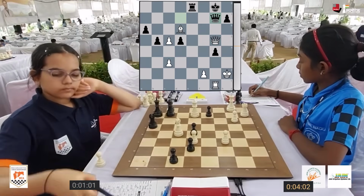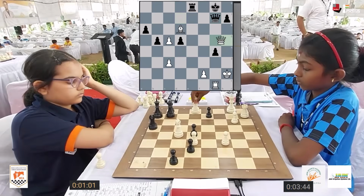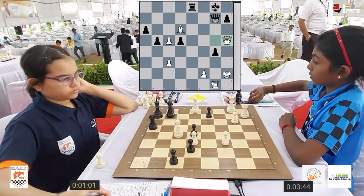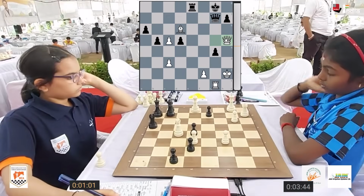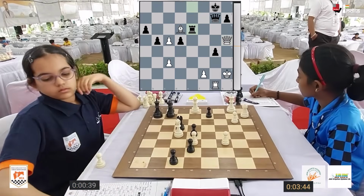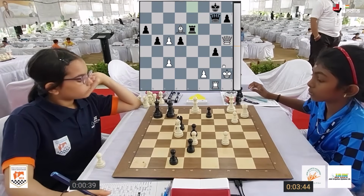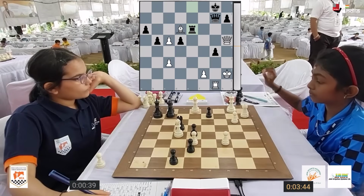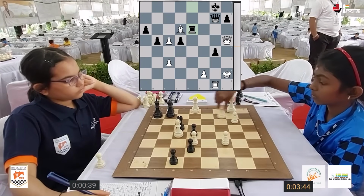Queen g7. You can trade the queens. You can pick up the pawn on d5. But queen h5, such a strong move. Trying to win this pawn on g4, also attacking the rook here. She goes rook to e6. And now rook g4. Well, everything's hanging here. She takes on g4.